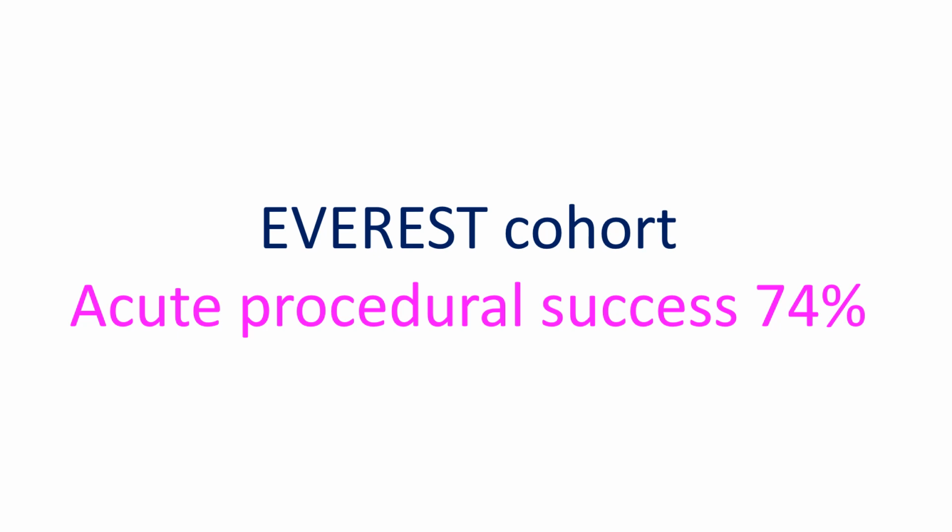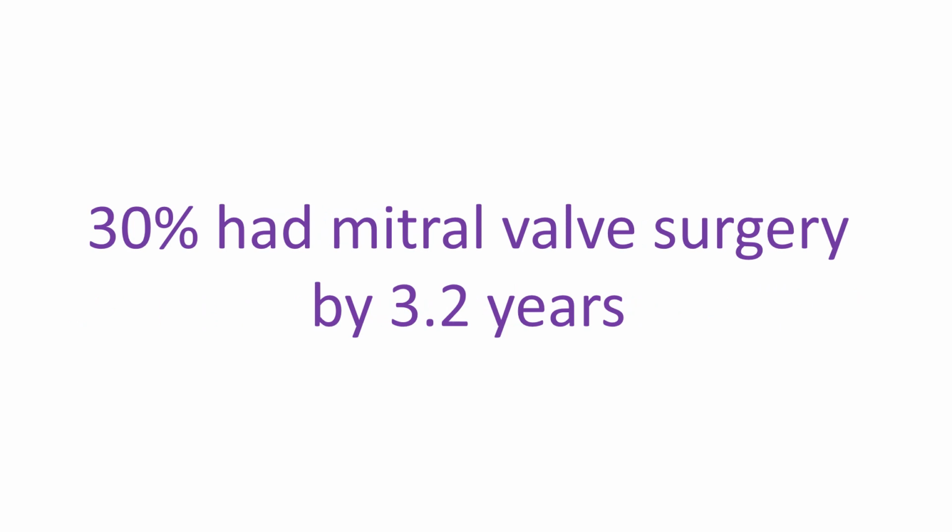Acute procedural success was achieved in 74%, and 64% were discharged with 1+ or lesser mitral regurgitation. 30% had mitral valve surgery 3.2 years after the clip procedures. Surgical repair was successful in 21 of the 25 cases planned. 2/3 of the successfully treated patients were free from death, mitral valve surgery, or mitral regurgitation more than 2+ at 12 months. There were 23 patients with functional mitral regurgitation who had similar acute results and durability.